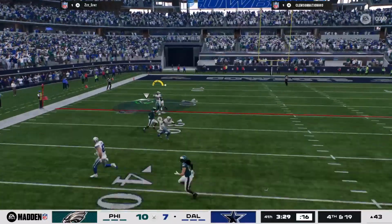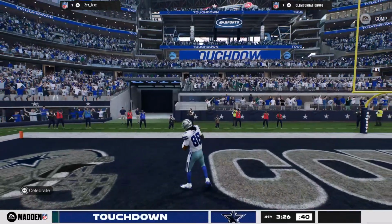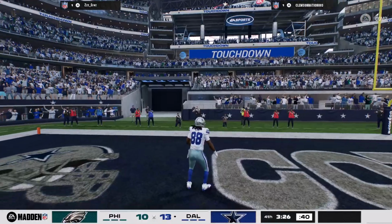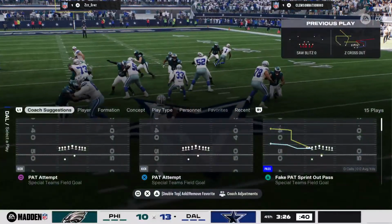Desperation time. Prescott on 4th. That is caught. Touchdown, Cowboys. CeeDee Lamb, 43 yards. And the Cowboys have moved out in front here in the fourth quarter.